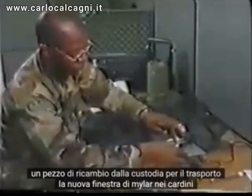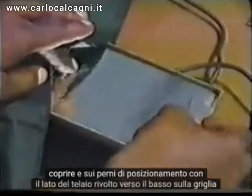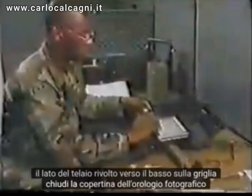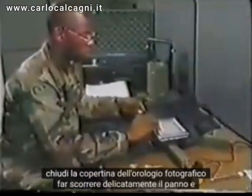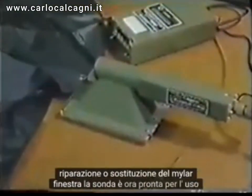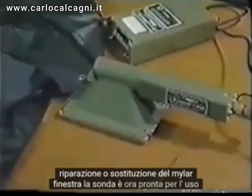Install the new Mylar window into the hinged cover and onto the locating pins with the frame side facing down on the grill. Close the cover on the photo cloth. Carefully slide the cloth out and tighten the captive screw. This completes repair or replacement of the Mylar window. The probe is now ready for use.